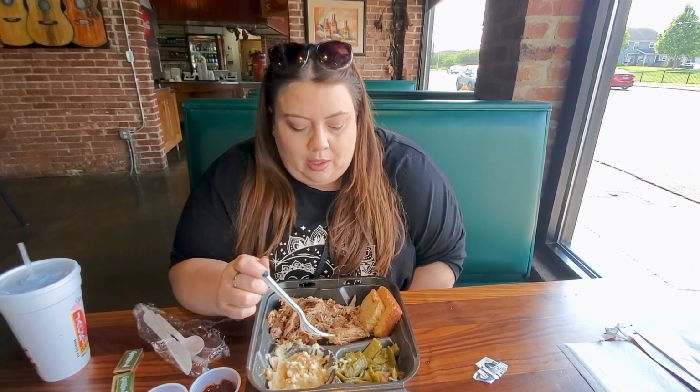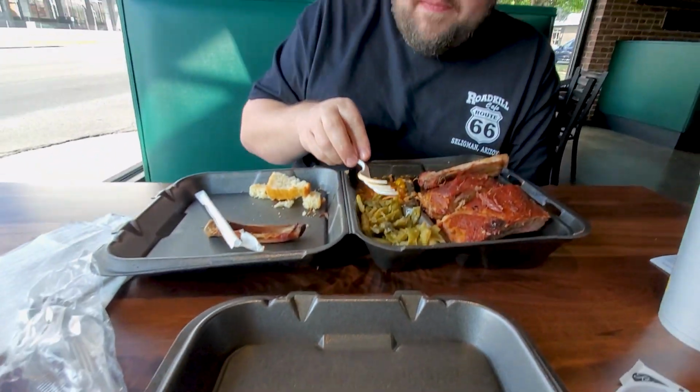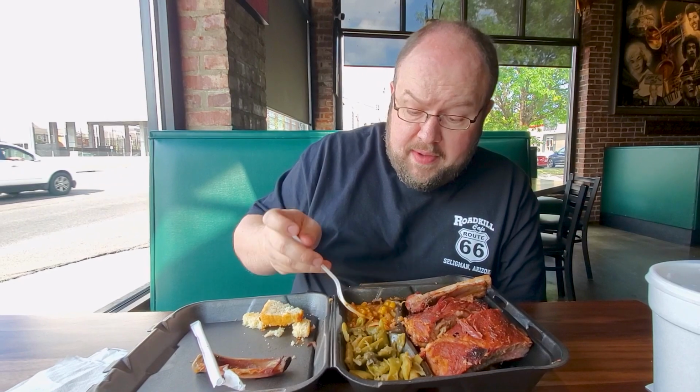The pork barbecue is good. Have I had better? Yes, but it's a good, solid meal. The green beans could definitely use a little more seasoning. The ribs, I like my dry rib a lot better with a lot more seasoning on it. This one is lacking a little bit of seasoning, but it's not a bad rib. The cornbread is phenomenal, and reminds me of the sweet cornbread at Herbert's. And this Brunswick stew is amazing, really good. We're going to keep eating and give you a review at the end.